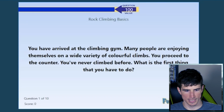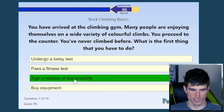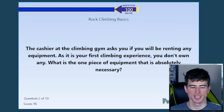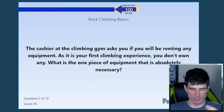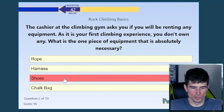You proceed to the counter. You've never climbed before. What is the first thing you have to do? Sign a release. The cashier at the climbing gym asks if you will be renting any equipment. As your first climbing experience, you don't own any. What is the one piece of equipment that's absolutely necessary? Shoes. You have to have shoes.